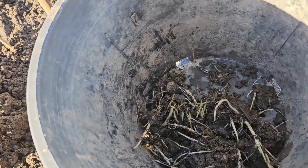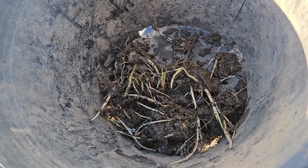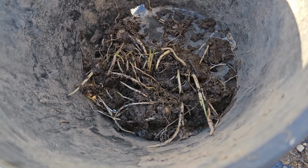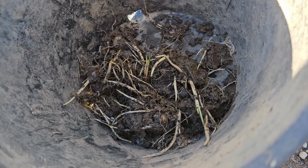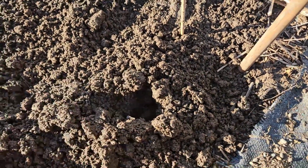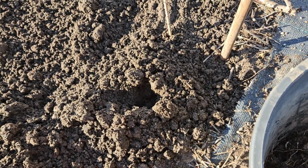But ideally, I'd like to keep expanding this bed until I have enough that I can take some bulbs each year and pot them up. It's probably a faster and more sustainable way of doing it. But yeah, that's what we're doing now. I'm just going to make little tiny holes in here and pop in the ones I have so far for today, and I think that'll probably be it.